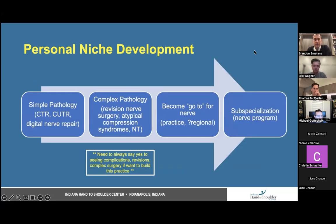So this is my pathway to where I ended up. I'm going to get a little personal with this niche development, but in general, you can generalize this to whatever you really want to go into. I started with simple pathology when I just started: carpal tunnels, cubital tunnels, digital nerve repairs, and then evolved more into revision surgery, atypical compressions. And part of this complex pathology is you can never say no to what someone wants to give you if you want to keep building this. If someone had a complication, they cut a nerve, they've done 3 cubital tunnels and the patient is still not doing well, and they want to send the patient to you, if you want to be that person, you need to say yes to those cases as well. That can lead to becoming the go-to for a particular subset, either in your practice or region.